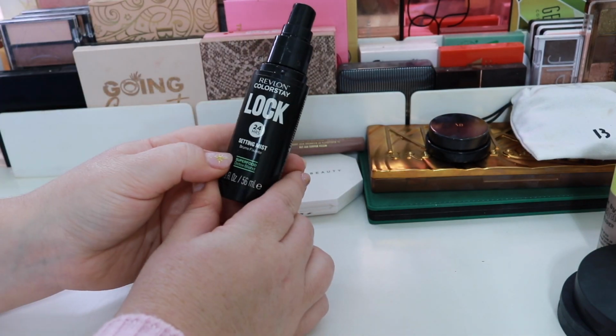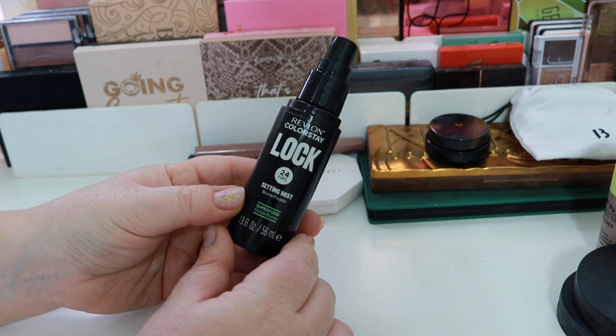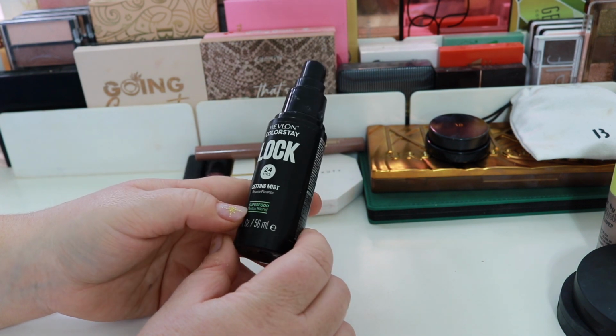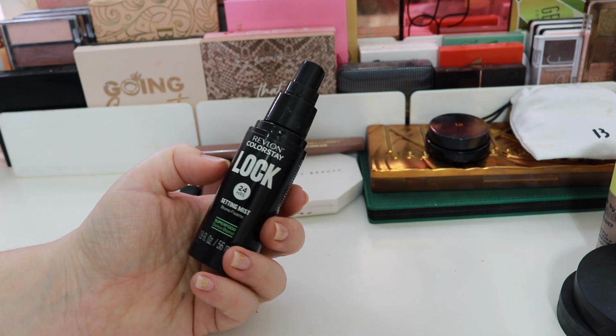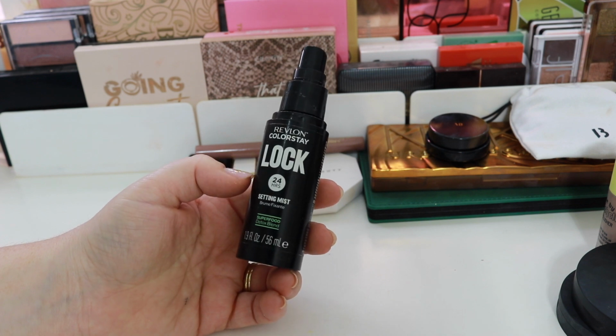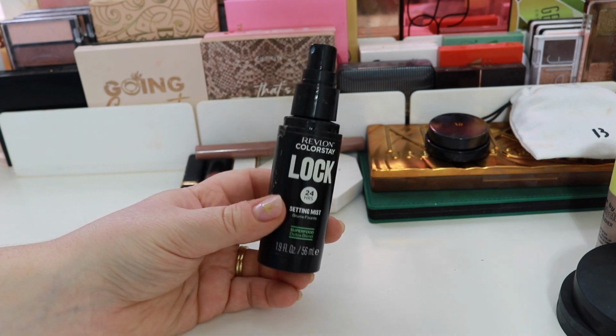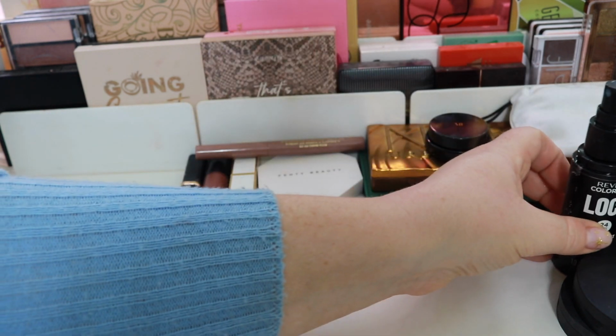I had the Color Stay Lock Setting Mist. Did I just take it out? I think I might have just actually, I think I did put this in. I don't usually do setting sprays, but I think I did put this in. I really enjoyed using that. I think because I have a few that I want to use, I'm going to start adding setting sprays into my mix. So that was really fun. I use that quite a bit.